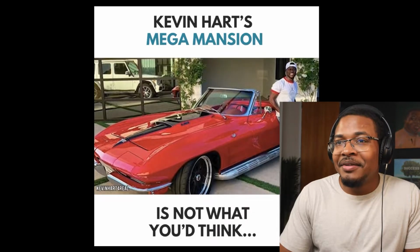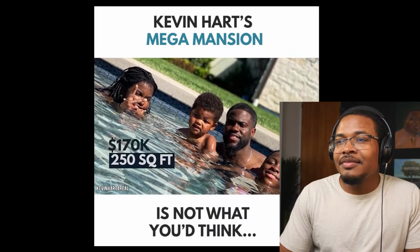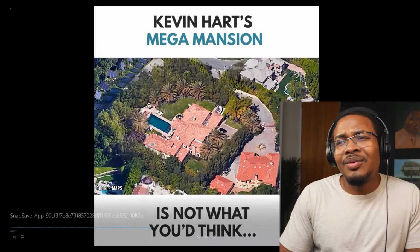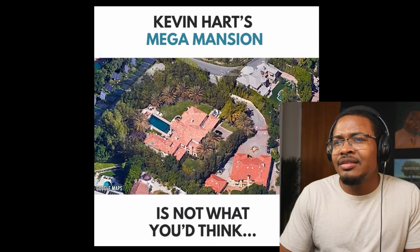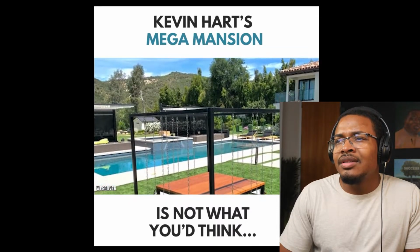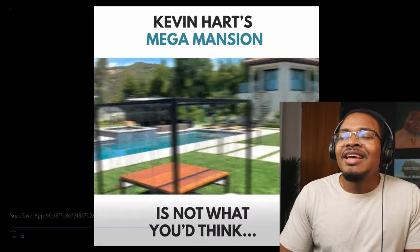Directly above the garage is Hart's $170,000, 250 square foot second story pool house. Why on earth would we need a pool house? Simple, really. To make sure the pool is well looked after and that any visitors are kept comfortable. Is this even accurate? Guys, I don't know who this guy is.